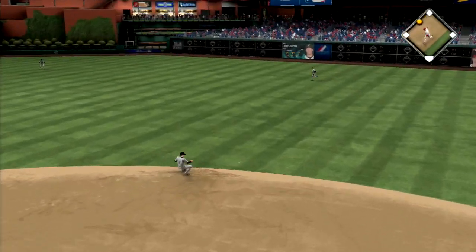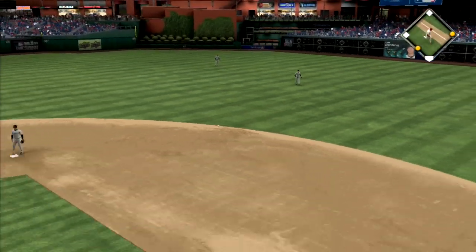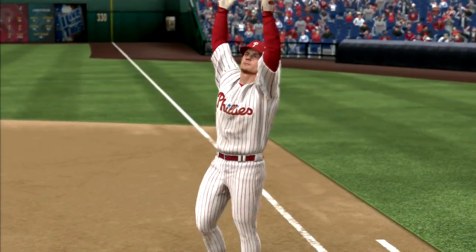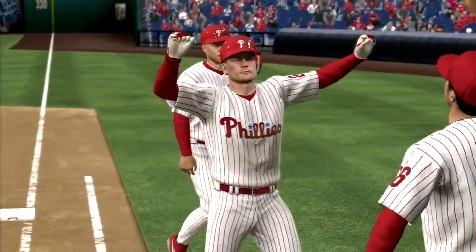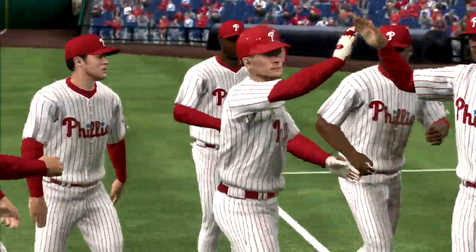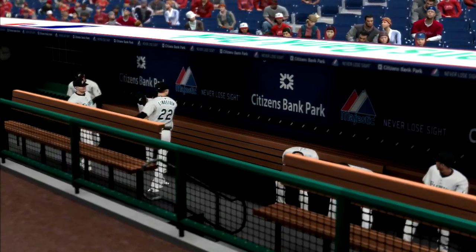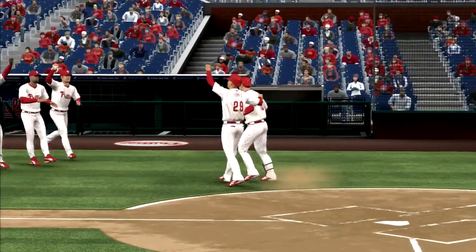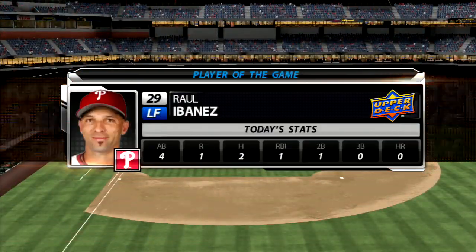Now here's a ball hit hard on the ground to second. And that's through into right field for a base hit. The throw to the plate. And the winning run is across to score. Well, you could tell he went up to the plate thinking he wanted to end this thing right here and now, and that's just what he did. Good ball game here in this one.